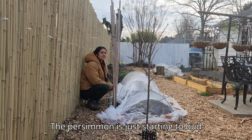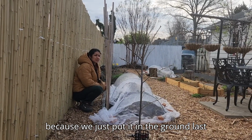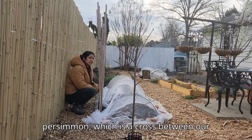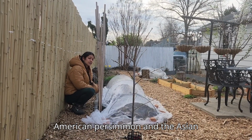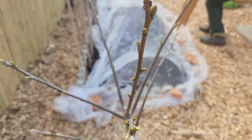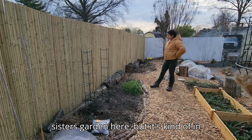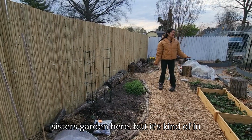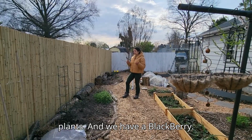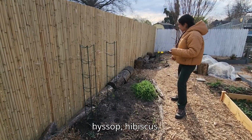The persimmon is just starting to bud out, but it is exciting to us because we just put it in the ground last year. It's so young. It's a Nikita's Gift persimmon, which is a cross between our American persimmon and the Asian persimmon. This is an annual bed. Last year we had a Three Sisters garden here, but it's in the woodland garden vibe, so we want to transition it to perennial plants. And we have a blackberry, yarrow, hyssop.